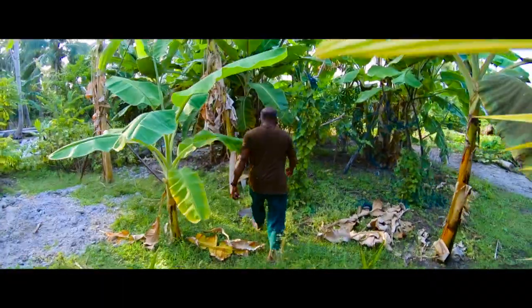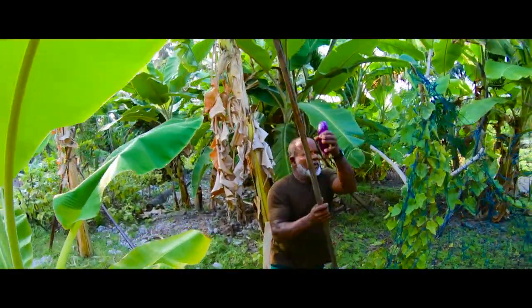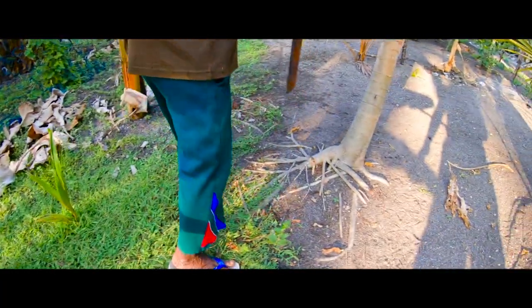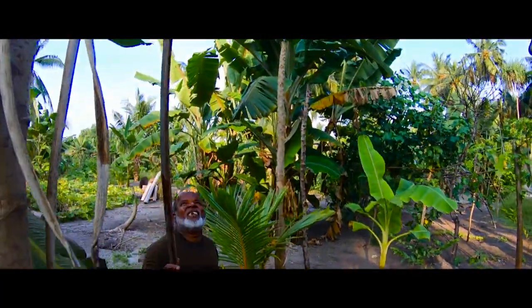The inhabitants of the Maldives are shy people, tolerant, and of course, respectful. In each movement of the elder man, you can feel the commitment and the devotion for his work.